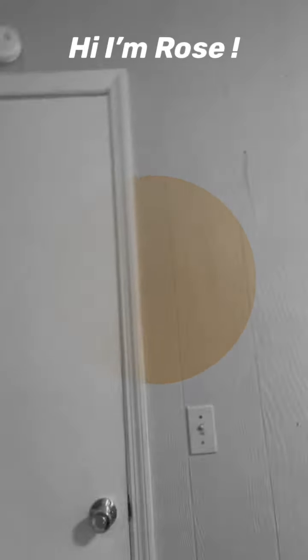And here's our own bathroom. So this is the bathroom, and we have our own shower. Yeah, and the sink. Yeah, this is the whole bathroom, guys.